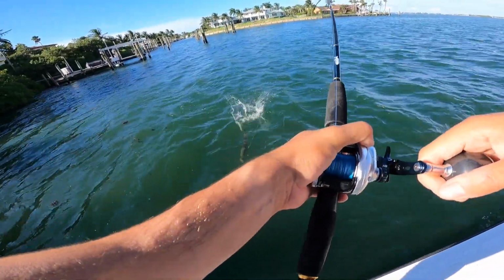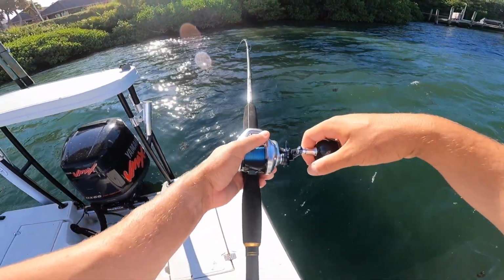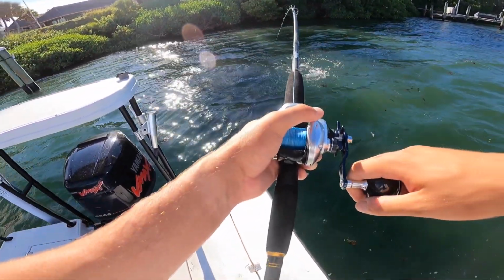Come to daddy. She wants to run. She's doing her runs. I'm right on the gill and I'm already frayed, so I'm trying to play it really light.